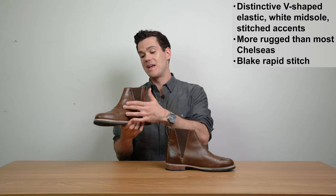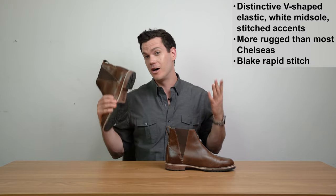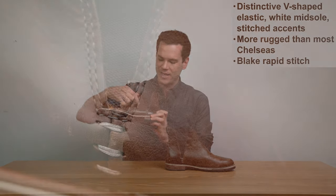Adding to the rugged, slightly outdoorsy component of the shoe is the mini lugs at the bottom of the shoe. This is made from 4 pieces of leather, I believe, as well. You've got a nice discreet pull tab on the back here to help you with getting it on and off, which is always welcome on a pair of Chelseas. And in addition to the unusual elastic, you've got these hand-stitched accents here that give you 3 stripes at the bottom of the V and also a couple on the back. So combined with the V-shaped elastic, you really do have a boot that looks like it's a Chelsea from the future.